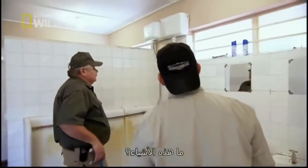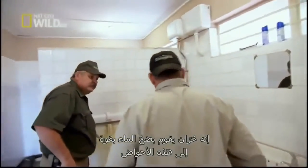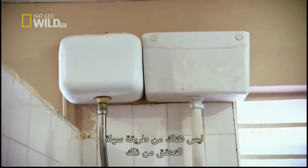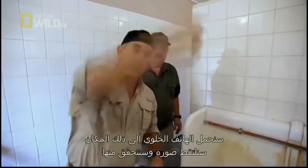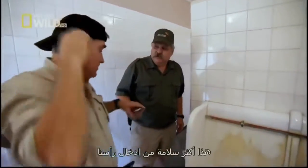What are those things? That's the system for the water that flushes this thing comes from. So these things have water in them. Is that open? Could the snake have slithered in there? There's no easy way to check. But Hannes' cell phone gives Brady an idea. We'll hold the cell phone up there and we'll just take a photo and then we'll check it out. It's much safer than sticking your whole head.